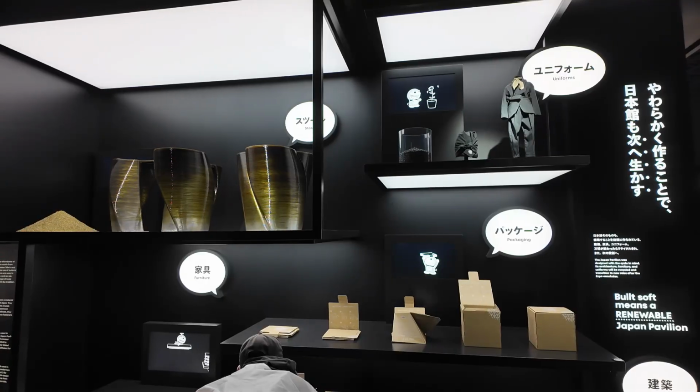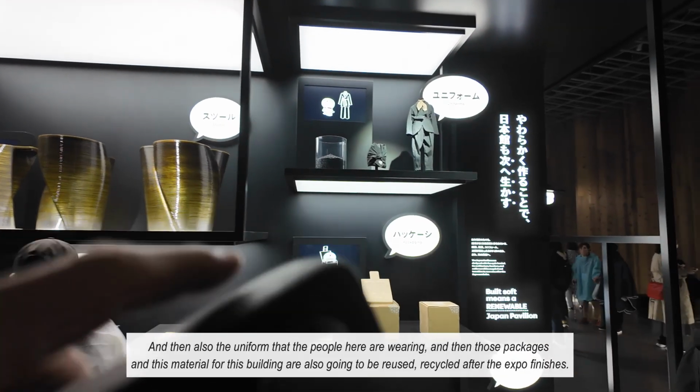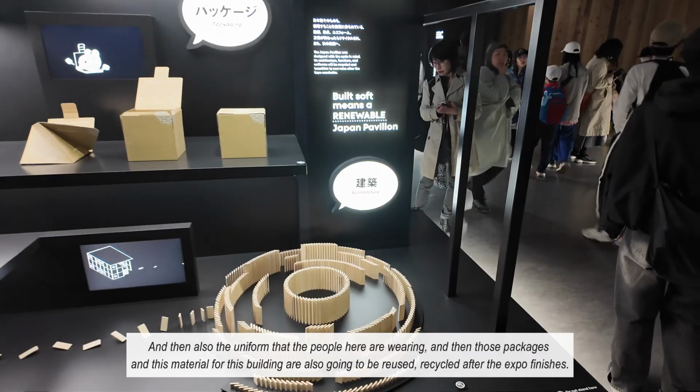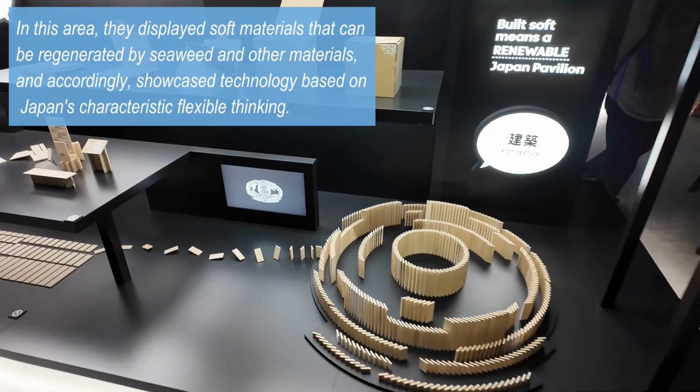Yeah, so interesting. That thing stood, and then also the uniforms that the people here are wearing, and also packages, and the materials for this building are also going to be reused and recycled after the expo finishes.